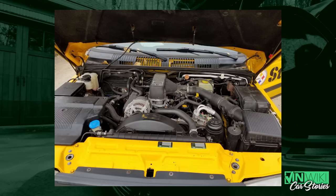Because P38s are not necessarily known for their reliability, having this stack of receipts was, I thought, pretty good. Especially some of the big ticket items were replacing the engine not once, but twice in their ownership of it. So I thought, at least it's got a new engine. There's no check engine lights.